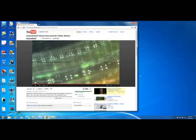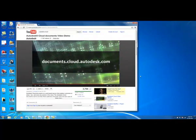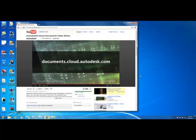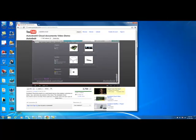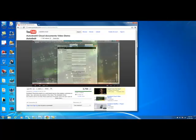So how do you access the Autodesk Cloud Document service? If you have an Autodesk ID and password, you can use it to access the service now at documents.cloud.autodesk.com. If you don't have an account or you're not sure if you have one, you can create an account from within your Autodesk software. Simply click the person icon on the product ribbon. After you've created an account, you can use your Autodesk ID and password to access the service.